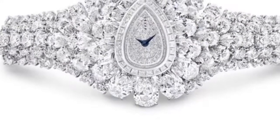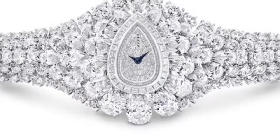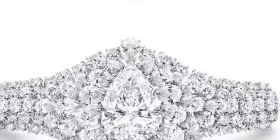The focus of attention is on the pear-shaped masterpiece that is conceptualized to be worn as a watch dial in a highly architectural diamond bracelet or detach it and slip it on the finger as a rocking ring.